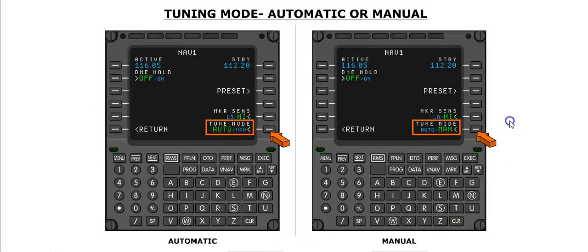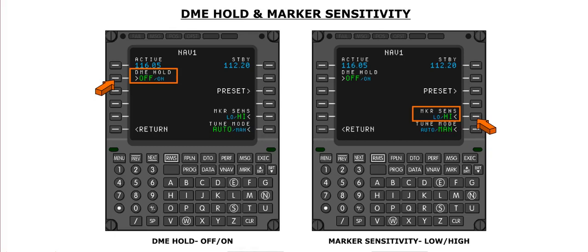It was mentioned previously that the FMS can auto-tune frequencies. If you manually set a frequency, the tuning mode of the nav receiver automatically defaults to manual. Pressing line select key R6 allows the user to change the tuning mode from automatic to manual, and vice versa. The navigation page also enables you to hold the DME associated with the frequency, and change the sensitivity of the marker receiver.